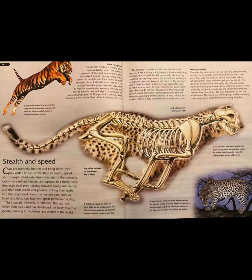The cheetah, however, is different. This cat runs rather than leaps. It has the body of a true sprinter, making it the fastest land animal in the world. Built for speed, the cheetah hunts fast-moving prey such as gazelle, which live in open grassland. It does not pounce on its prey but stalks it instead, staying as low to the ground as possible, and then sprints forward and gives chase.